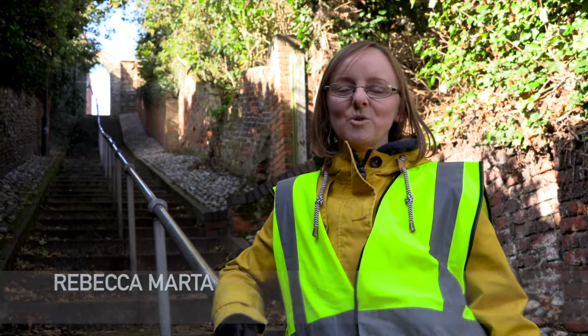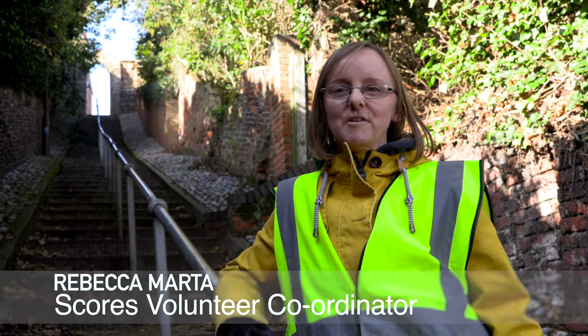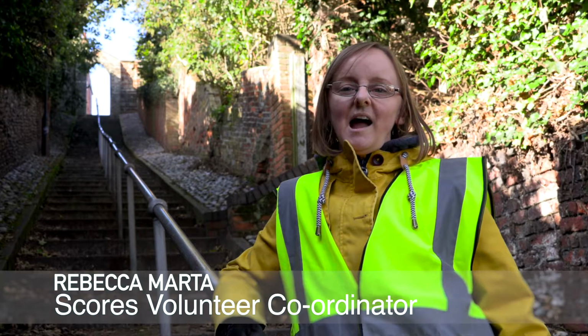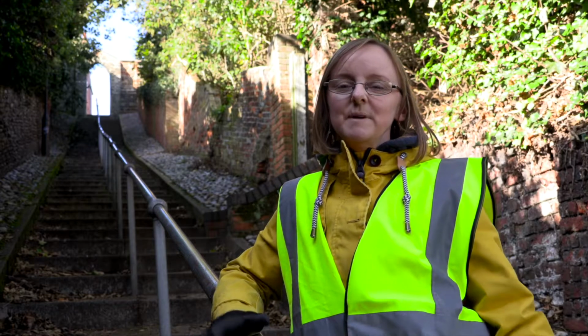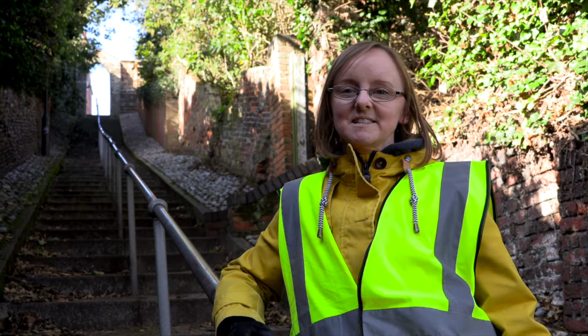So the arch was restored late this spring. It was becoming quite damaged by plant growth. There was ivy growing, getting into it, and so it became unsafe and they had to close the highway, and a lot of people were quite disappointed by that. So Rachel of the Scores Project was able to get Century Training to come in, and they repaired it for us. And they completely dismantled it and reassembled it, and luckily it was finished in time for the Scores race.